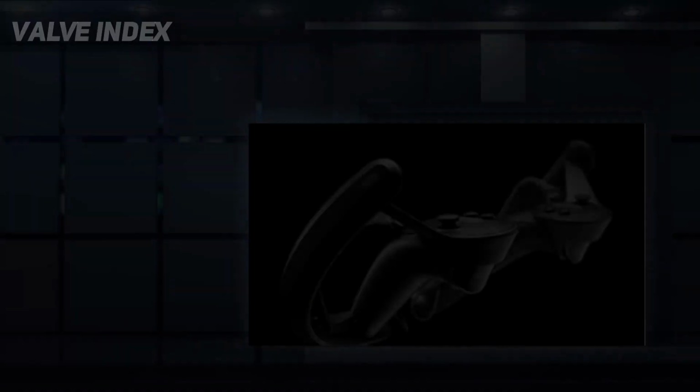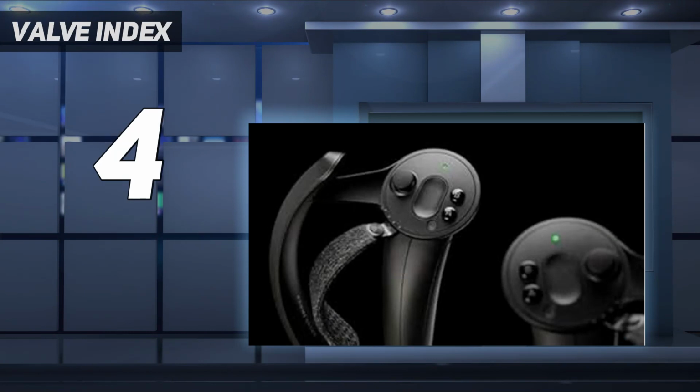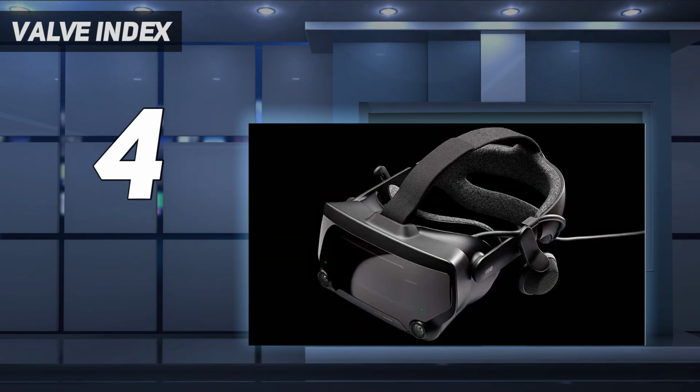Coming at number 4. Valve Index. The Valve Index is one of the go-to VR choices for PC gamers, and for good reason. This is a total luxury device that will match anyone who has a beefy gaming PC already. It isn't pricey though, and arguably these days you can get better all-round performance for less cash.